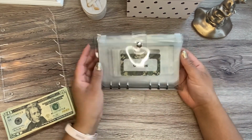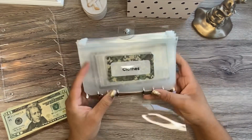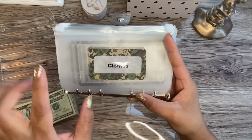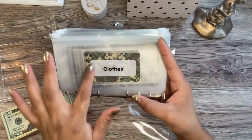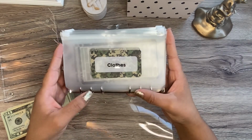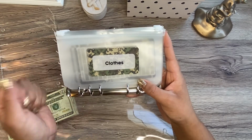Here it is. And I showed you guys these labels last week from Jordan Budgets. They're the camo labels. And then I just went and grabbed my label maker and labeled them. Like I said, she sells them. You just tell her what labels you want on there, and she will print the labels off with your category name on the label. She's got awesome designs on her Etsy page. So I'll leave her Etsy page link down below again this week.